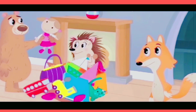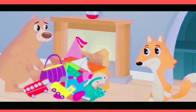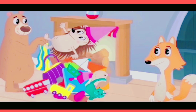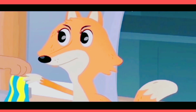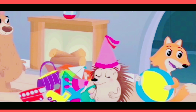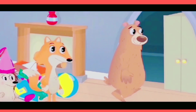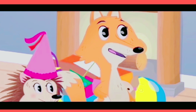Oh, look, Fifi. It's a doll. Yes, Benny? Ooh. What's this? It's a ball. Give me the ball, please, Benny. The ball. Now find the boat, Benny. Okay. Help! What's this? It's a teddy bear.